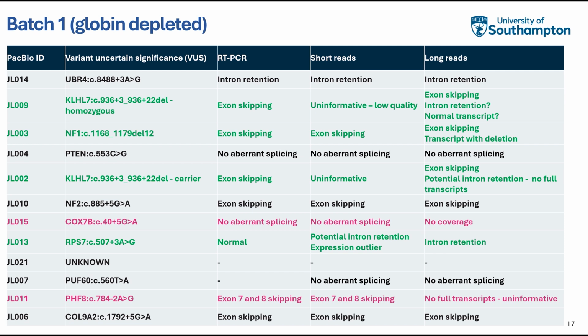And then in the pink or red are the ones where the long reads didn't necessarily give us the same results. We didn't have enough coverage, particularly for the COX7B and PHF8. That being said, in the second batch, I actually took a look at these genes, and I did find full-length transcripts for both COX7B and PHF8. So it was a matter of depth. The second batch had almost double the sequencing depth as the first one. So if this just had a higher depth, they'd probably either be all green or black.